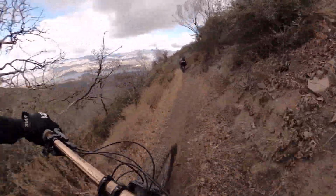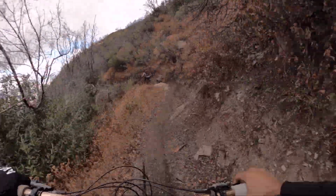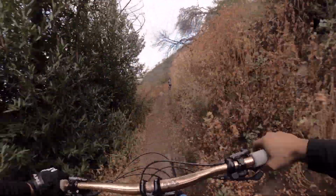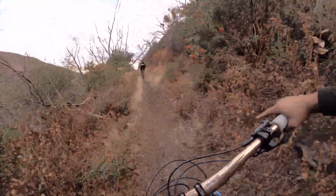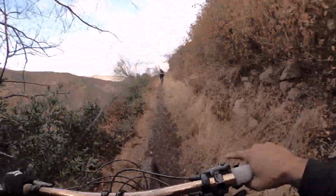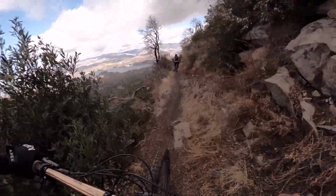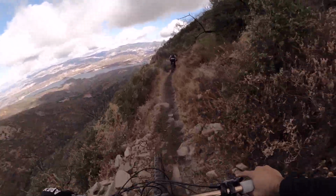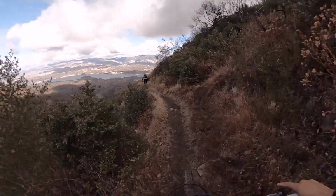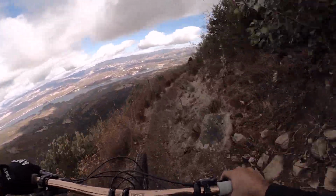Man, little rock gardens cannot make one mistake on these. No room for error. Definitely not. A lot of exposure here, guys. A lot of exposure right here. Gotta bring your A game out here, guys.